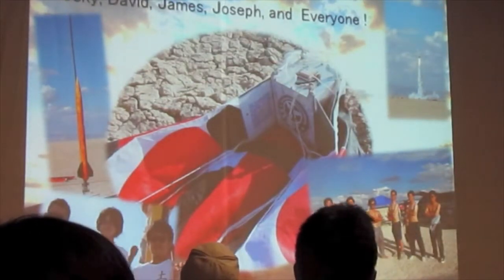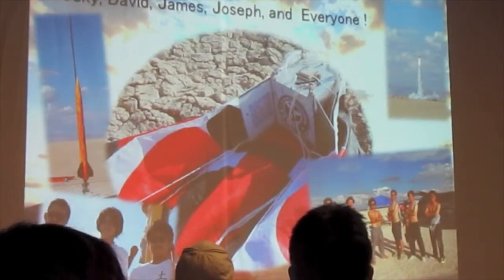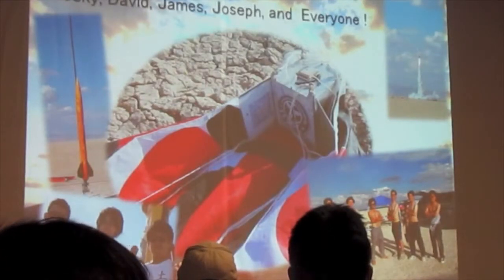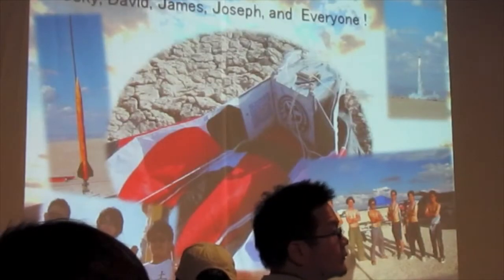Okay, thank you. So, any questions? That team yesterday when they flew in James's rocket, literally the three guys out there at the pad took off their shirts and gave them to James. Okay. So, please vote for this team.